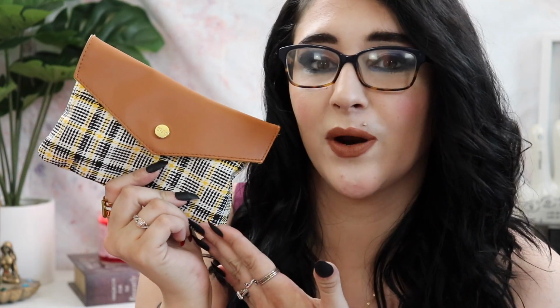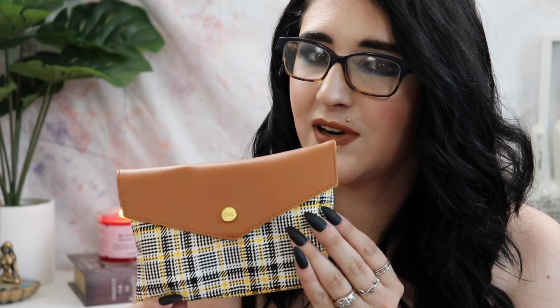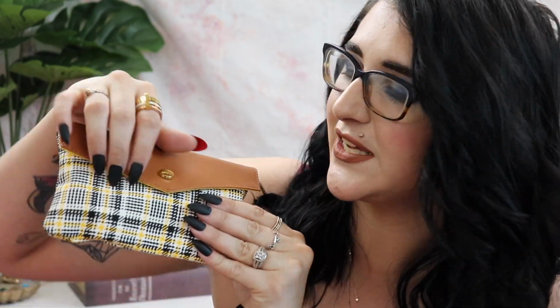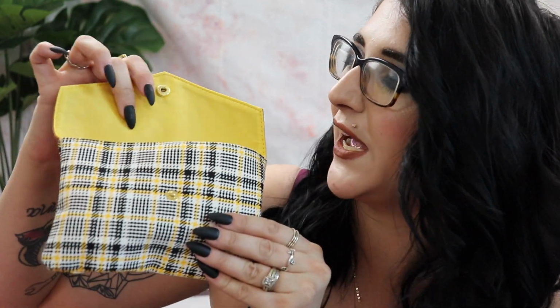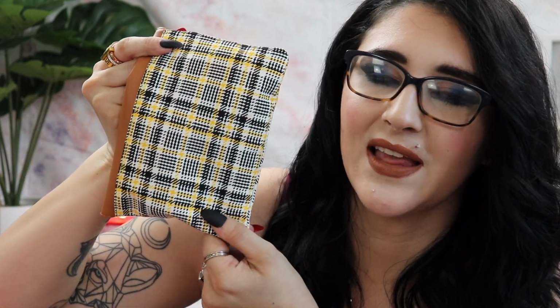This is the September 2021 Glam Bag. It's kind of cute. It's giving me Clueless vibes, but also very fall, right? I like it though. I like the vibes that I'm getting from this. I doubt this is real leather, but it's nice. And then I love this tweed. Am I the only one getting Clueless vibes? That just automatically puts me in a better mood because I love Clueless.